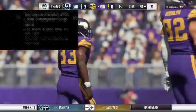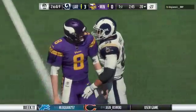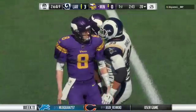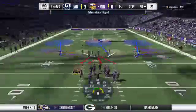Well, they held him to a short gain on that one, and it almost felt like on that first run, they were trying to just throw the jab at him. So how do you stop a jab? Get closer and smother it, just as they did on that last play.